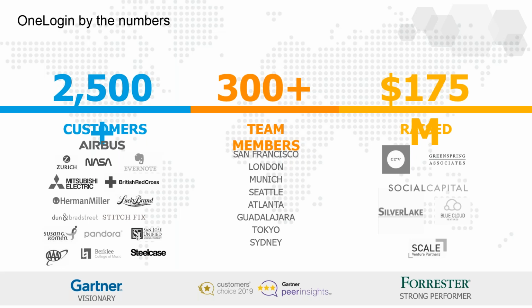So OneLogin as a company, we're not going anywhere. We've raised a good amount of funding. We've got a great team to support everybody, and we've got a great customer base. So partnering with a company like SafePaaS is very natural for us because together the two solutions can do a lot of things. But also as a company, SafePaaS can feel comfortable that OneLogin is a leader in the space, and we're also not going anywhere. You can go to the next slide.